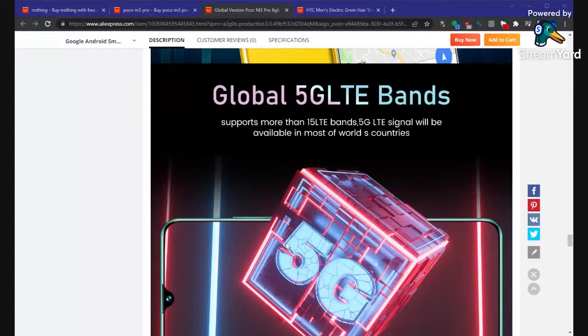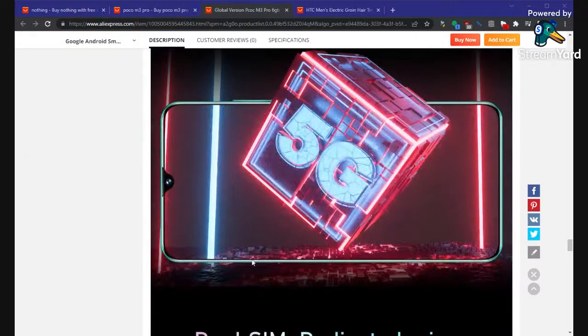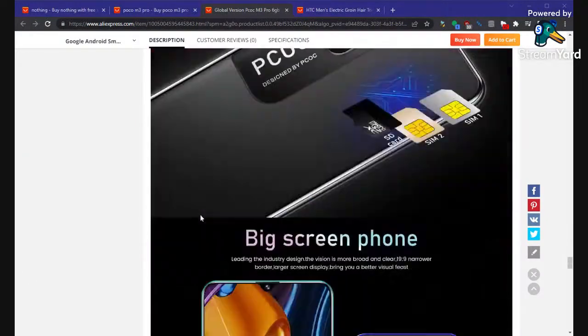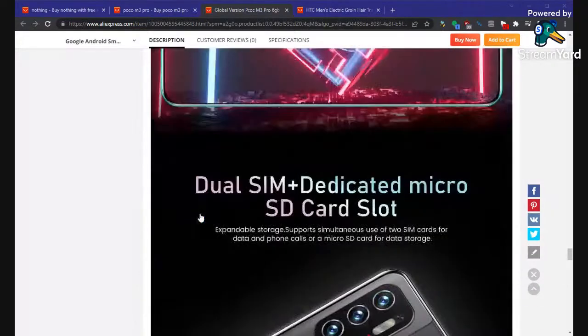Okay. Global 5G LTE bands. But 5G is just 5G. Whatever. Supports 15 LTE bands. 5G LTE signal will be available in most of the world's countries. And there's a giant 5G cube. How much more? Okay, almost done.